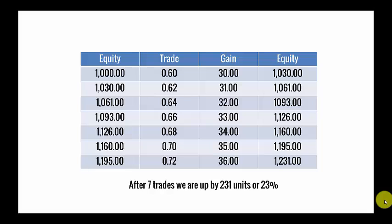If I keep that moving, you can see that after 7 trades I'm up by 231 units or 23%. Now 7 trades, depending on how I'm trading, could be extremely small. 7 trades could be something like a day, or it could be a month, or it could even be a longer period than that. But I certainly have traded in a way that gave me as many as 40 or even 50 trades in a single day of scalping.